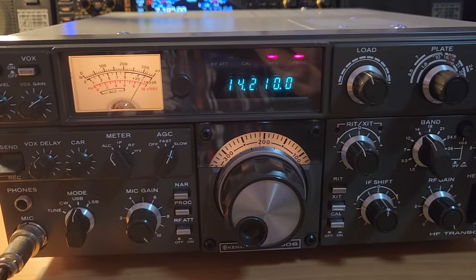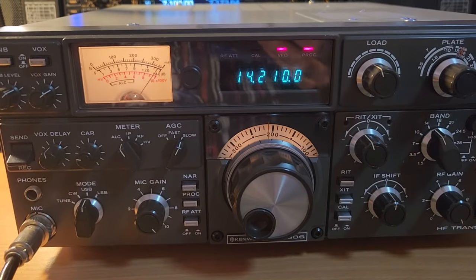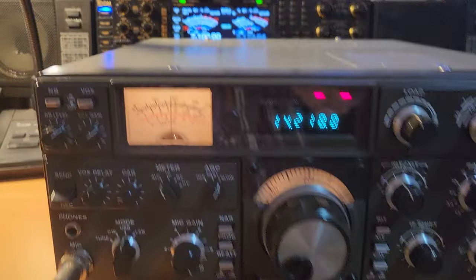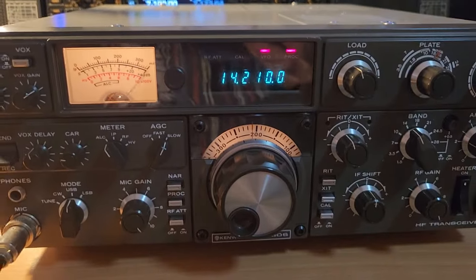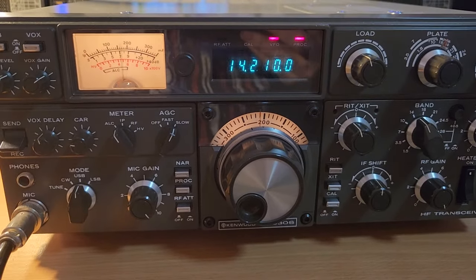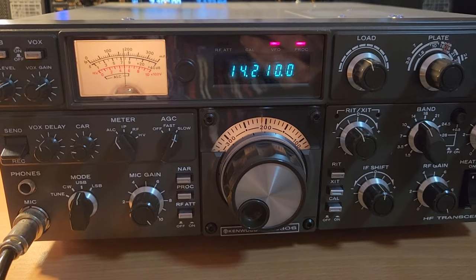VK3 Charlie Mike, testing on 14.210. If anybody's about and hear my signal, certainly feel free to say good day. VK3 Charlie Mike. Wow, this thing's working well. Just checking out the digital meter over here, and yeah, it's just averaging beautifully. VK3 Charlie Mike. Anybody listening on 20 meters at the moment and hear us? We're beaming towards the US just on 100 watts. VK3 Charlie Mike, VK3CM calling CQ on 14210.